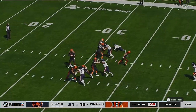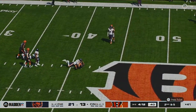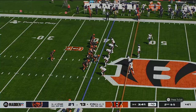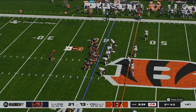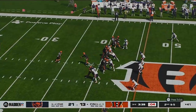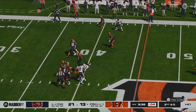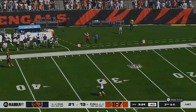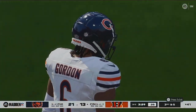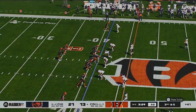From the shotgun, it's Burrow. He'll look underneath here for Brown, and they'll get about half of what they needed. It's a pickup of 5 and sets up second and 5 at the 41-yard line. Now Burrow on the bootleg. That one thrown on the run, but the receiver had to reach back, couldn't bring it in, and it is incomplete. Third and 5.